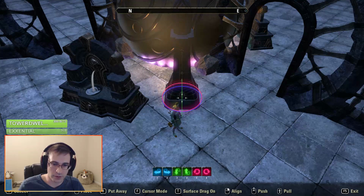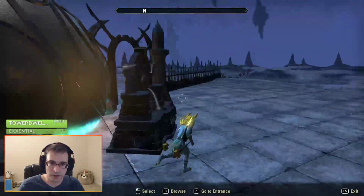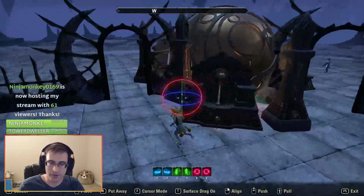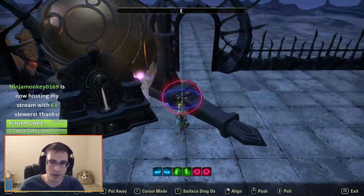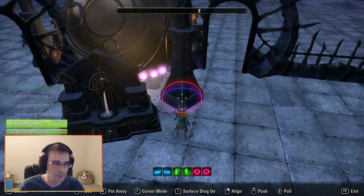30 of these pillars. Pretty big piece. Maybe feels like a bit of a limb type of item. I don't know. Could be. They can make anything they want out of these.